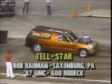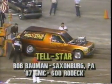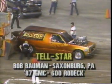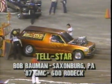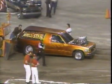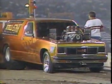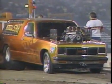Well, if you're old enough to appreciate great instrumental music from the late 1950s, you may remember a tune called Telstar. Maybe that's what Bob Bauman had in mind when he named this truck, an 87 GMC with a big Rodak engine. Bob Bauman is right behind the gentleman that made the full pull in this championship race.